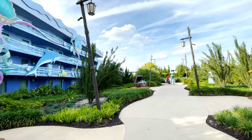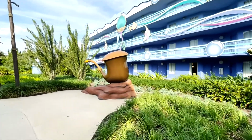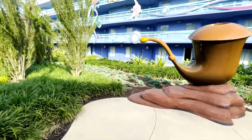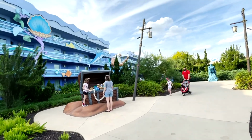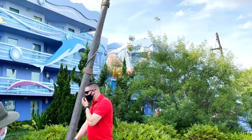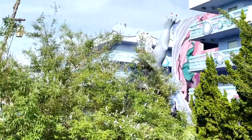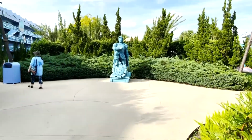Because these were already built, they just utilized what they already had. So yeah, this is the Little Mermaid section. Off in the distance there, that's her wall. We got King Triton, and then there's Ursula. And across the way from him is Scary, a very dear friend, Ursula. Not a dear friend.